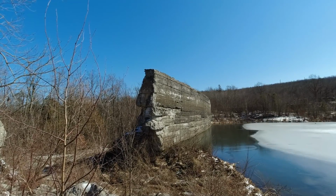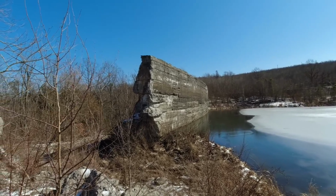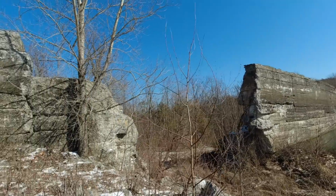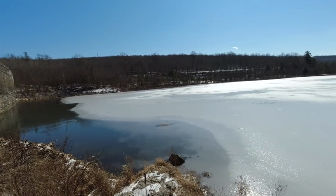So I would be well underwater here. From there to the water is probably 30 feet. From me to that line, maybe 15 feet. So I would be submerged completely and then some. But this is a pretty neat area.